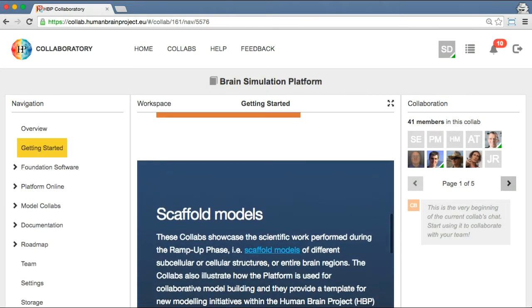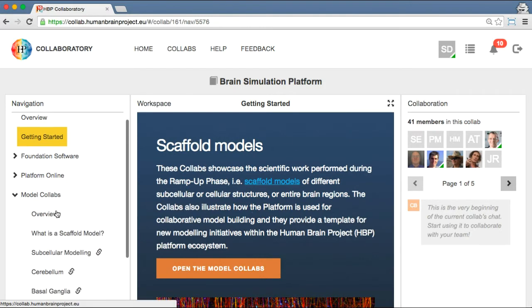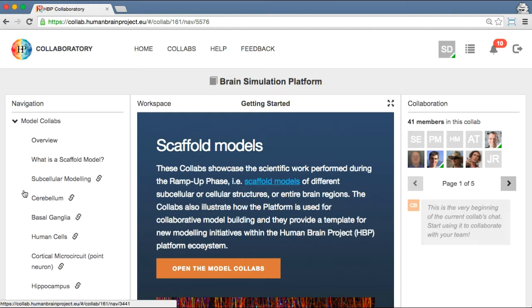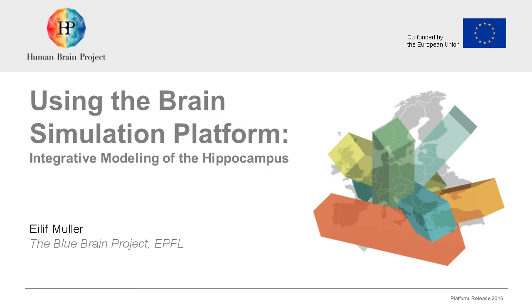Lastly, the co-design drivers of the ramp-up phase present their results and workflows in dedicated collabs. On the one hand, this showcases the science they could accomplish, and on the other hand, they represent blueprints for new collaborative modeling efforts. I will now hand over to Eilif Muller, who will demonstrate in more detail functionality of the brain simulation platform on the example of the hippocampus.